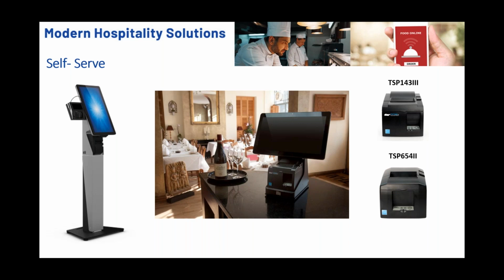Self-serve, that is the big buzz that we're hearing today. As efficiencies increase, you know, time is money. Consumers want to order what they want, when they want, and pay for it without handing over their credit card or cash to somebody. That's where self-service is coming in. Kiosks are making huge inroads in the hospitality space.